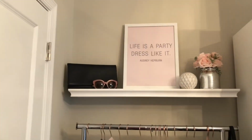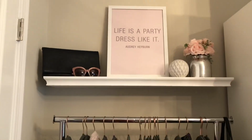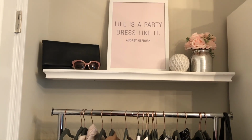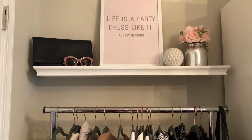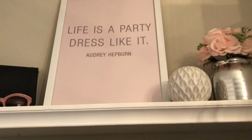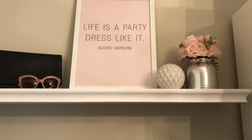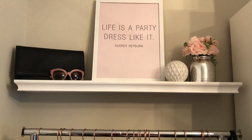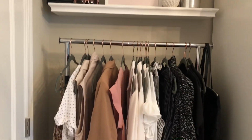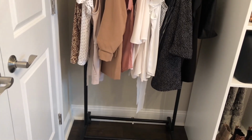Now on to the closet side. So, I got the shelf from Target. That little clutch I already had. The eyeglasses, the sunglasses, I already had those. This flower situation I already had, but I got this from Big Lots. And then Life is a Party dress, like it. I got that from At Home. I already had this rack here, so I just decided to incorporate this into the room.